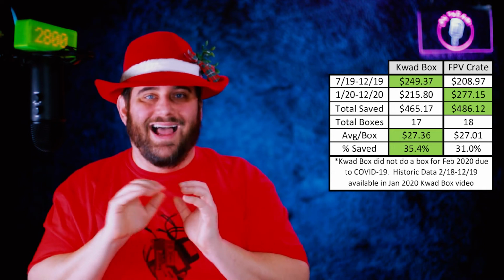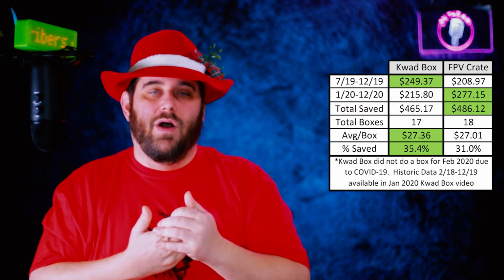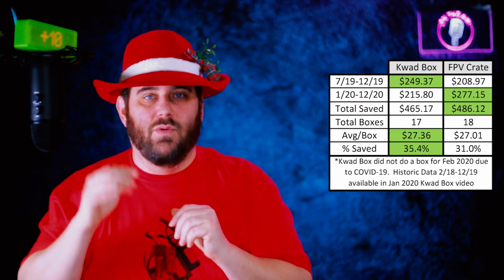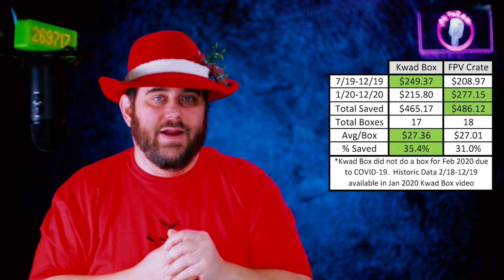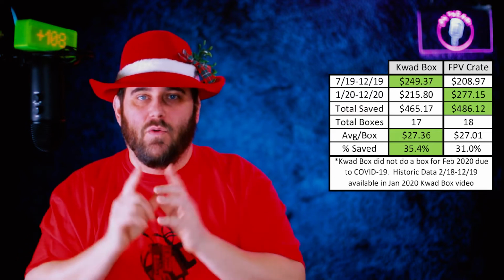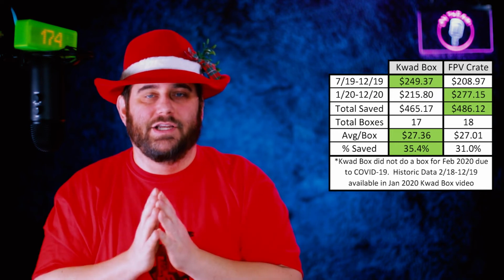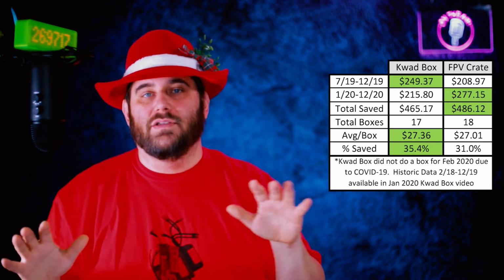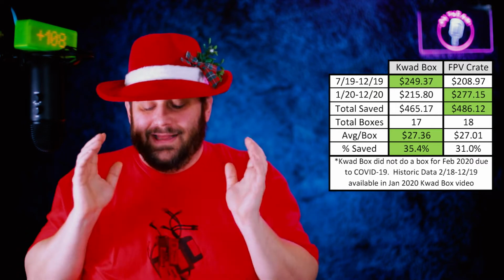So that first line there is basically what happened in 2019, and you can see Quadbox came out in the lead for 2019. What happened in 2020, with this being the end of the year, is that FPV Crate had the higher value. However, keep in mind that Quadbox did not do a box in February of 2020 due to the supply chain issues during COVID.